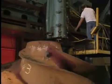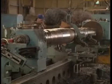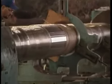The impeller is approximately 11 feet in diameter. The weight of the rotating assembly, which consists of the impeller, the shaft, and the bearings, is over 50,000 pounds. It's quite a massive piece of steel.